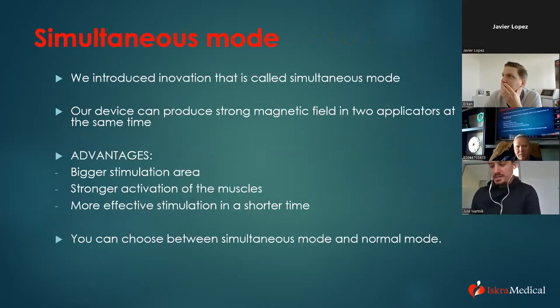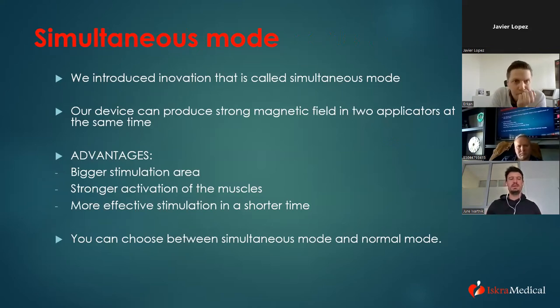So last year we introduced simultaneous mode. So our device can produce a strong magnetic field in two applicators at the same time. So what are the advantages? We can stimulate a bigger area at the same time. We get stronger activation of the muscles. It's more effective stimulation in a shorter period of time. And of course, you can choose between simultaneous mode or normal mode. So you can work only with one applicator, or you can choose and work with two applicators at the same time.